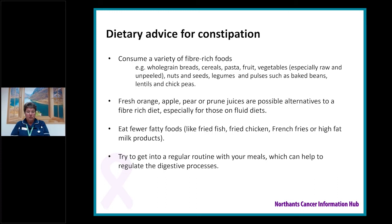Look at what you're eating. If you are suffering from constipation, you need to increase the amount of fibre that you take. Fibre is contained in whole grain breads, cereals, pasta, fruit and vegetables. Your vegetables are better if they are raw and unpeeled. Nuts and seeds are good. Legumes and pulses like baked beans, lentils and chickpeas can help to stabilise your constipation. Have a fresh orange, an apple, a pear. And prune juice can help as well with the constipation.